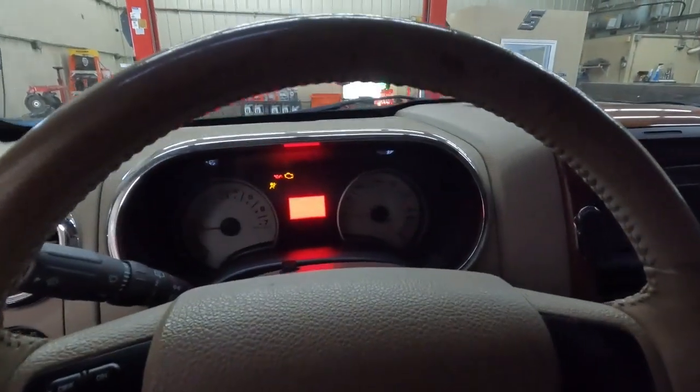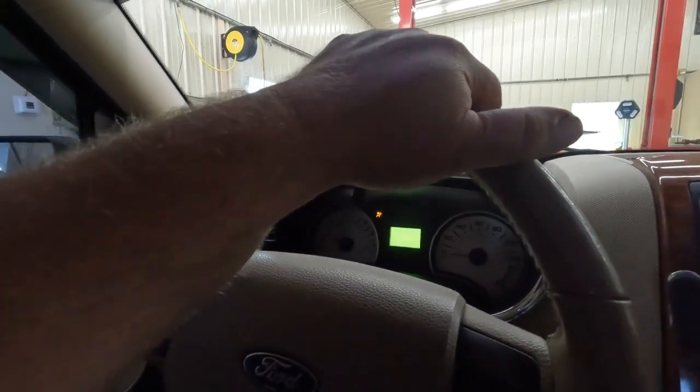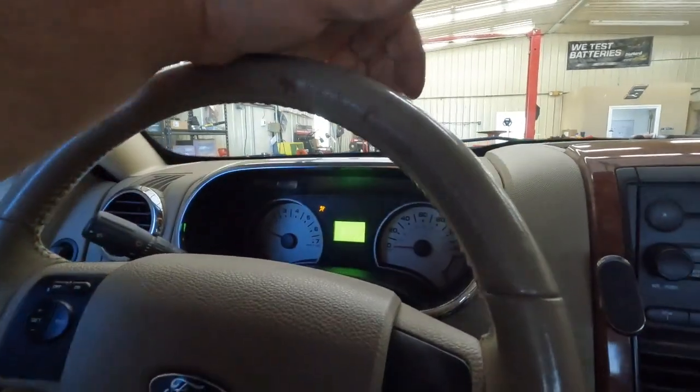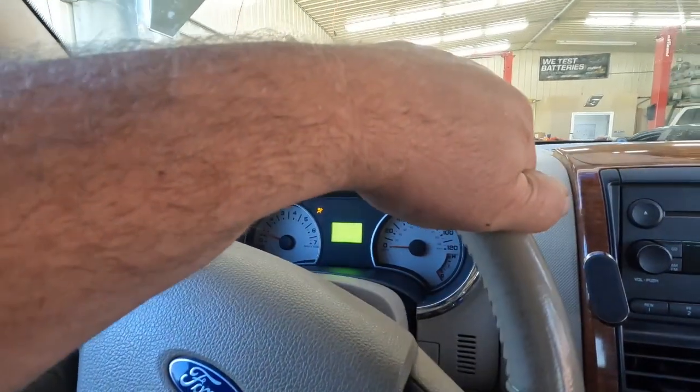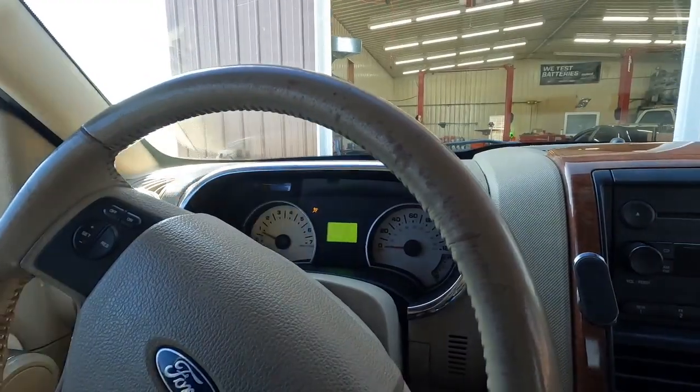Starting the engine. Waiting for the garage door to open. Alright, back on out of here. Right as of now, we've got AC. Let's see what happens going down the road.